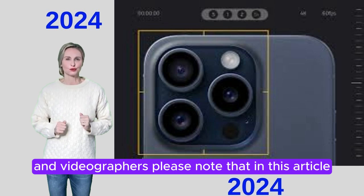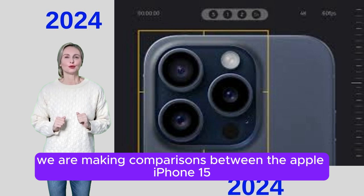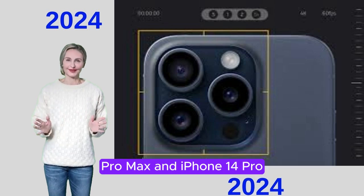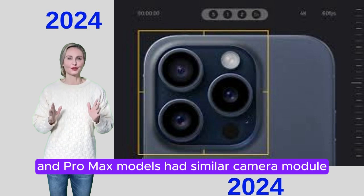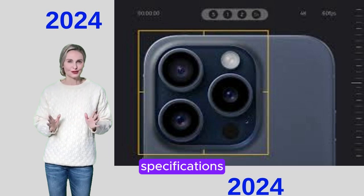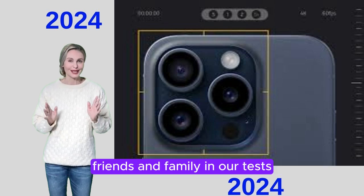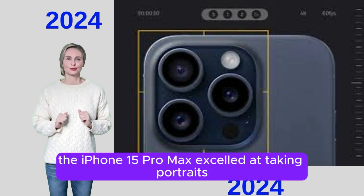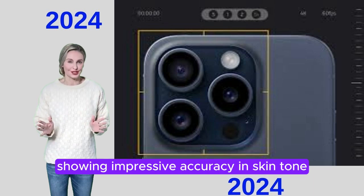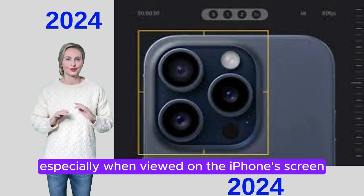Please note that in this article, we are making comparisons between the Apple iPhone 15 Pro Max and iPhone 14 Pro and 14 Pro Max. The iPhone 14 Pro and Pro Max models had similar camera module specifications and achieved identical results in tests last year. Friends and family: in our tests, the iPhone 15 Pro Max excelled at taking portraits, showing impressive accuracy in skin tone and facial exposure in varying lighting conditions, especially when viewed on the iPhone's screen.